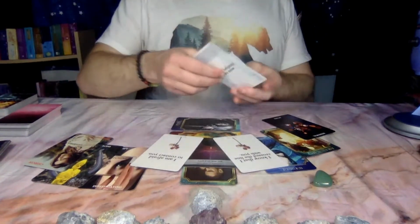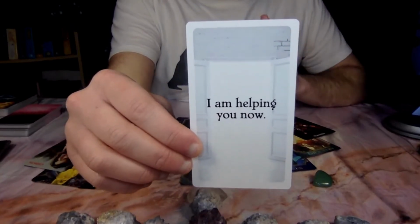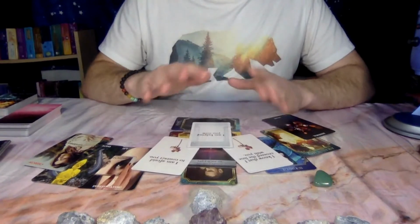We have here for those of you who need closure, they want you to know that they are helping you now. They are there for you. They are watching you. So call upon them and they'll be there and they'll be happy to help you every step of the way.